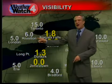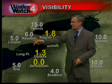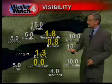Conditions were very foggy all morning long across southern Ontario. And we're seeing the visibilities come up now from Toronto down through Hamilton and London. And likewise, the same thing will happen across our area as we work through the afternoon hours. But it's still going to be foggy, at least for a bit, as we get into the early afternoon.